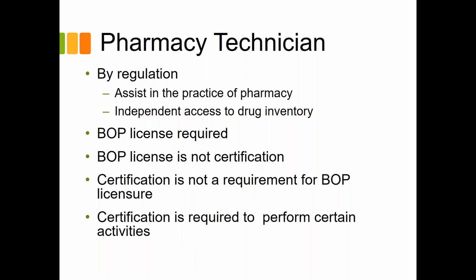We get a lot of questions about certification, pharmacy technician certification programs. The Board of Pharmacy license is not a certification program. Certification is not a requirement for Board of Pharmacy licensure. However, there are certain activities that technicians can now do that require the technician to be certified, and I will talk about those on future slides. But there is a difference between certification and licensure with the board.